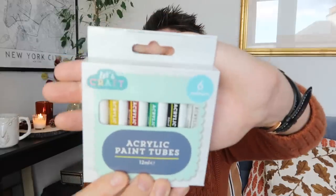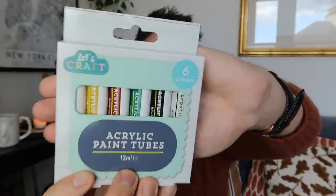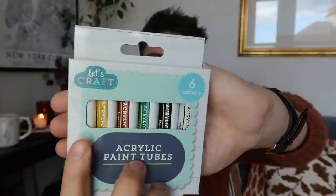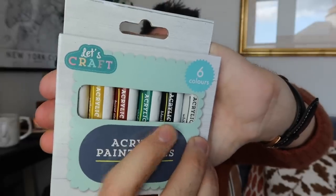And then we've got some more paint here. I noticed they've got quite a good range of acrylic paints in store, and I thought the colours were quite nice in this set. They reminded me of quite autumn colours, so I thought these would be quite good for any autumn crafts. And yeah, you get six in a pack. They also had some really good branded paints as well. They had some oil paints, they also had some mini canvases, that sort of thing.